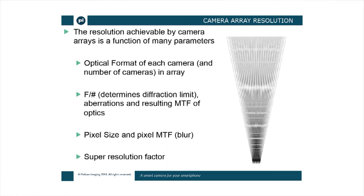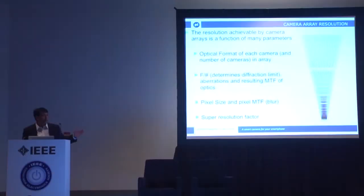Now, this image that you see points to an interesting phenomenon. This represents an array of cameras on a common plane, and each camera is capturing a field of view. When you draw lines that span the field of view of each camera, you'll notice that these lines intersect at regular intervals from the camera array.